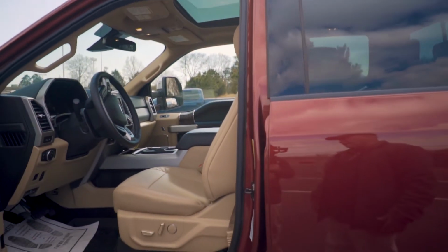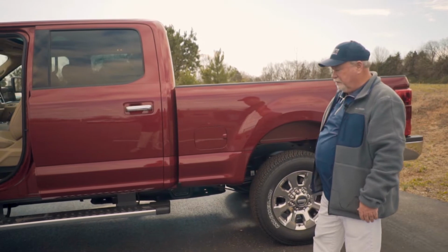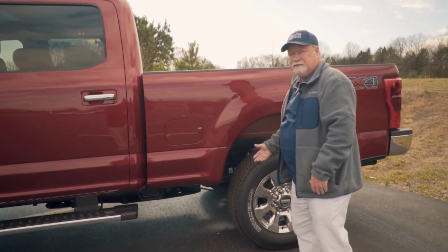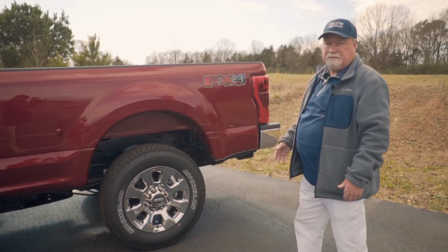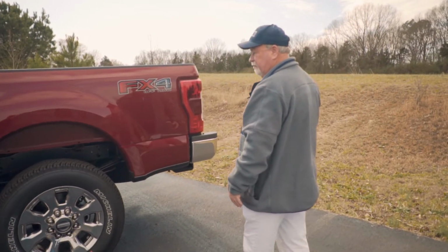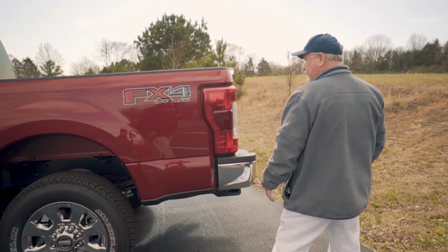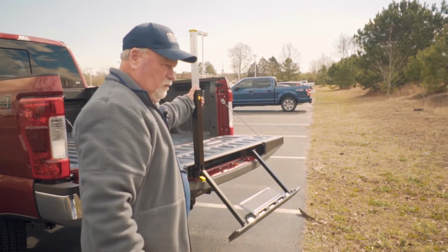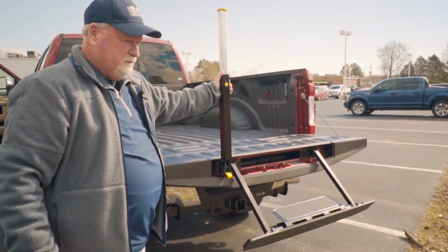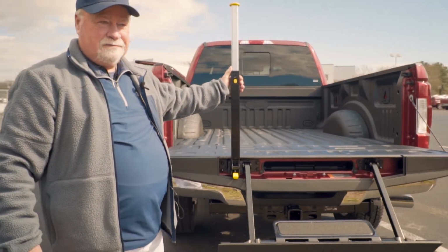It's got your chrome side step. It also has, underneath, your skid plates. Workhorses like this go off the road. You definitely need the skid plates to protect the bottom of the truck and keep from those little incidents that happen on trucks like this. Step here, which makes it easy because everybody's not tall. Believe me, I know.